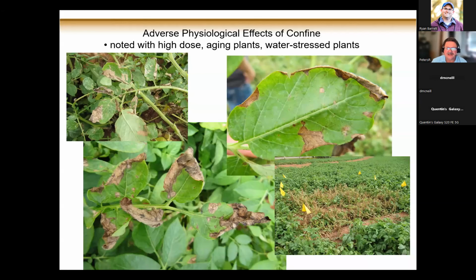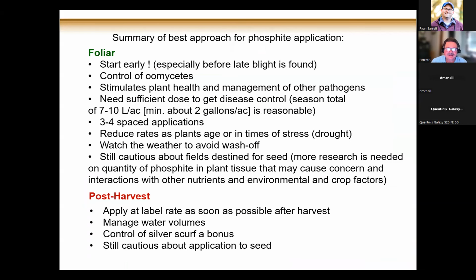But it really depends a lot on the weather too, and the way the crop is growing and the variety. So lots of factors there.